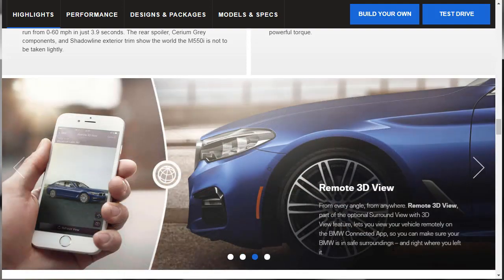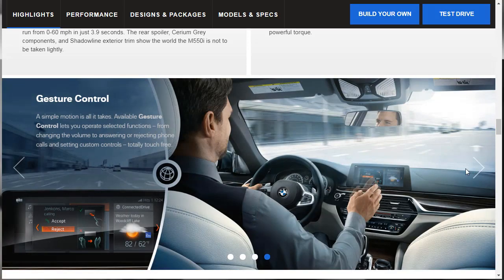Here's this remote 3D view. This I have not heard of. From every angle, from anywhere, remote 3D view. Part of the optional surround view with 3D view feature lets you view your vehicle remotely on the BMW Connected app so you can make sure your BMW is in safe surroundings. Wow, that's really cool, actually. I like that feature.